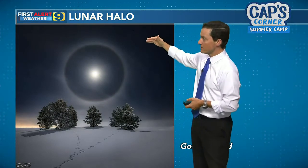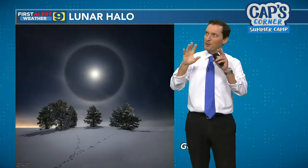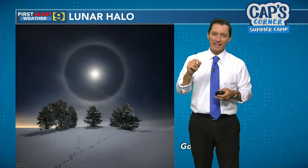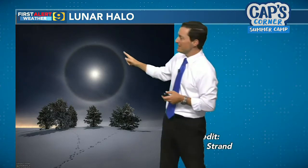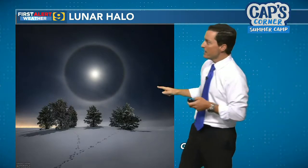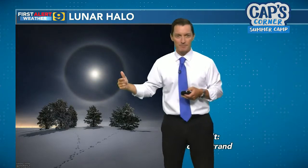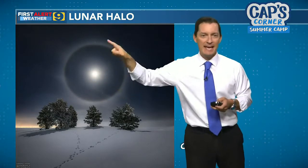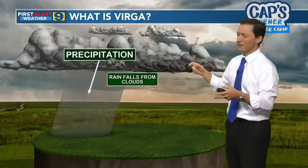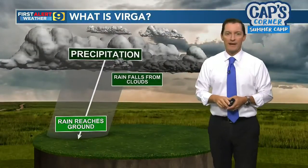We've got those cirrus clouds up in the sky, and at nighttime especially, it might be a little bit harder to see those cirrus clouds up above because they're real thin, but they are there. If you see a halo like this, you can bet there are some of those high, thin cirrus clouds up above us. They are bending the moonlight, or the light being reflected off of the moon in this case, and making a halo around the moon. All right, let's talk about something else that we can sometimes see when there's rain around.